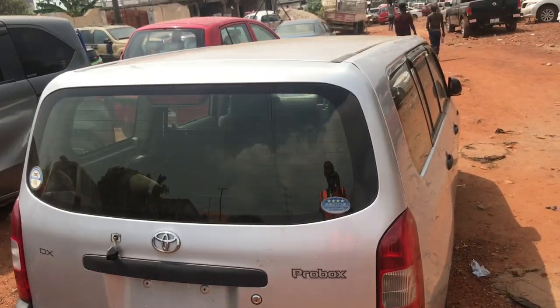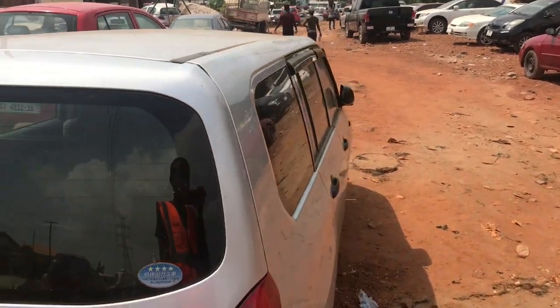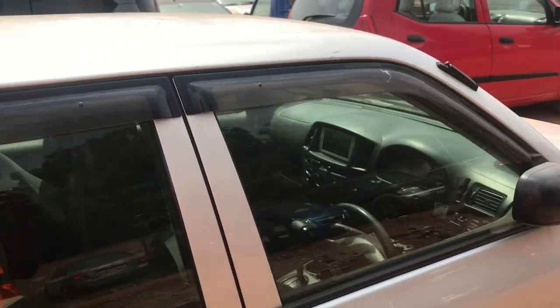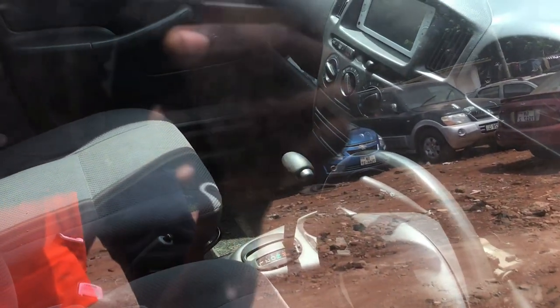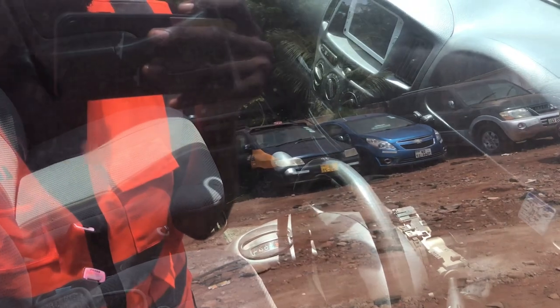So yeah, I just had to take a little break because it is very hot. We have a Toyota Probox here. So, okay. As I was saying in our previous video, this is a right-hand drive. Hope you all can see. The doors are locked. I think they just imported it. So they are going to change it from right to left, and I will definitely make a video on how this process is done.